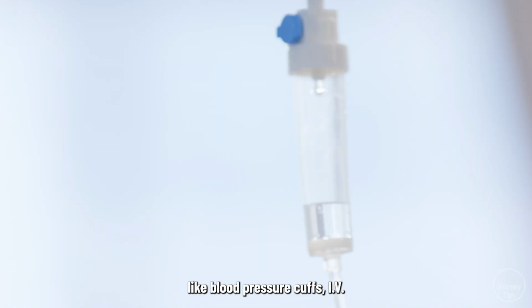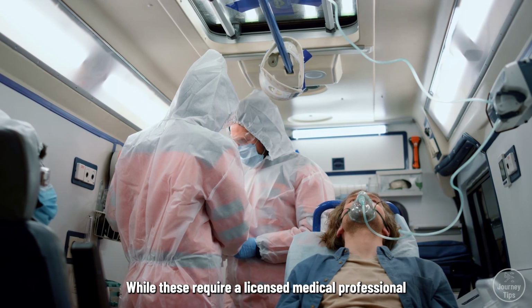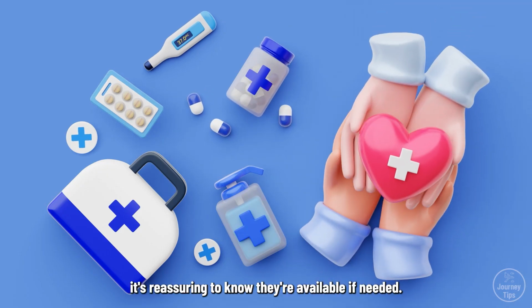For more serious situations, every plane has a surprisingly comprehensive emergency medical kit that includes equipment like blood pressure cuffs, IV supplies, and emergency medications. While these require a licensed medical professional to administer, it's reassuring to know they're available if needed.